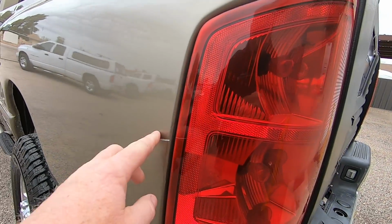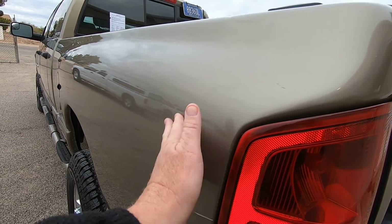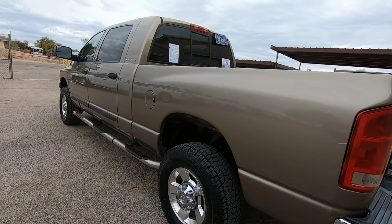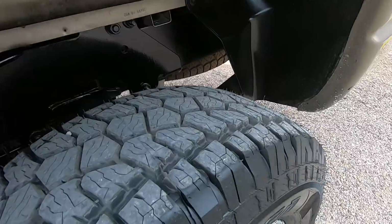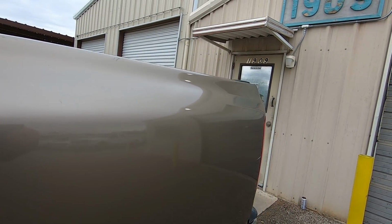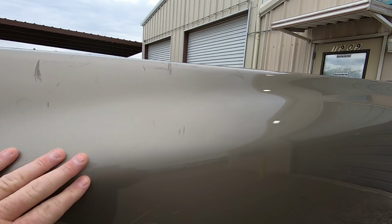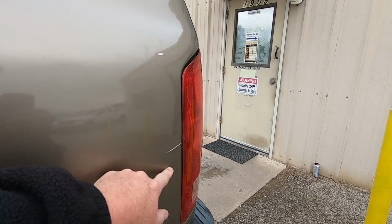Scratch right here. You can see that they've had a little bit of body work back here at some point. The paint work is great, but it's definitely had some body work on this bedside. You got some scratches here. It looks like the body work, whatever it was, is just back here, because this is not body work. So whatever happened to it happened right around the tail light, somewhere in here.